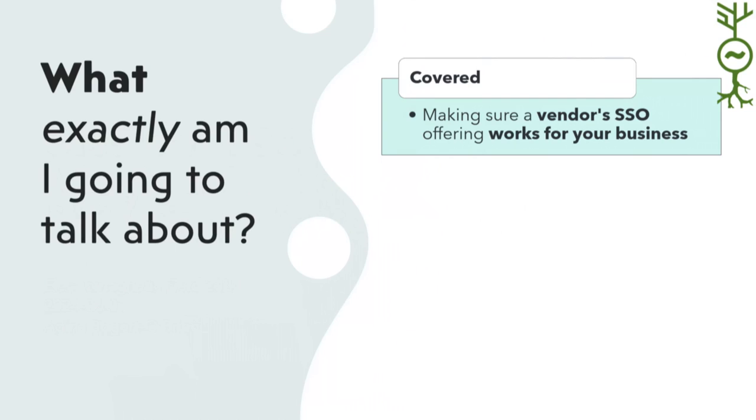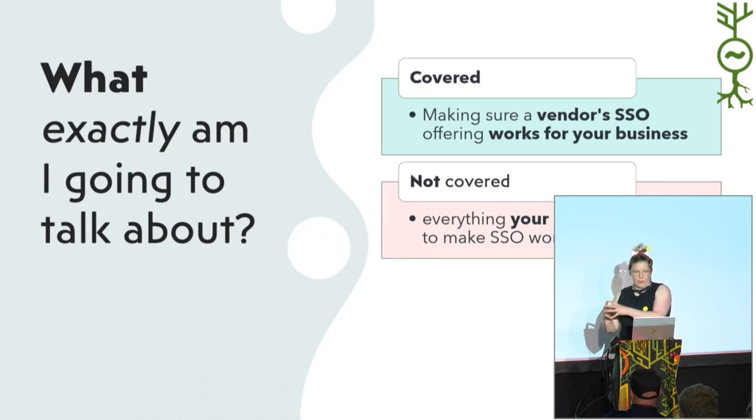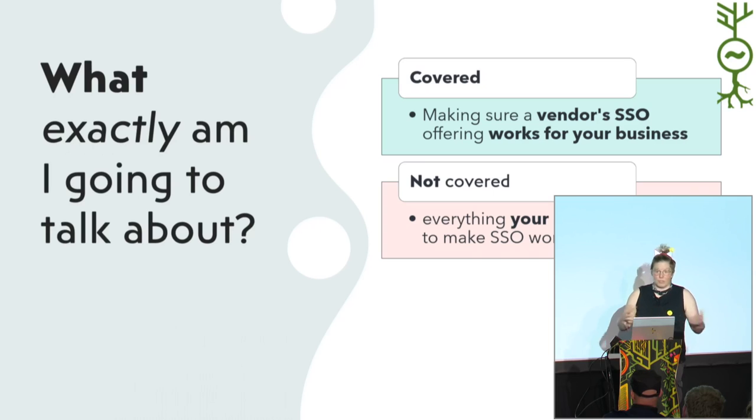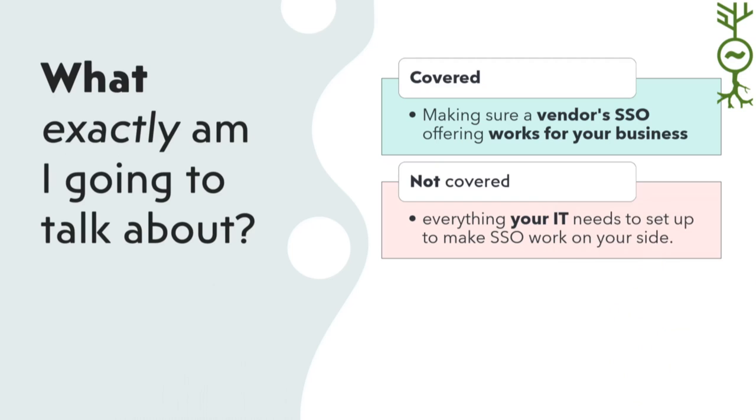I like to tell you what I'm going to tell you, so you know what to expect. What I'm going to talk about mainly is my perspective, which is that I work for a big company and we need to purchase services and stuff like that from other vendors. So I need to make sure that the vendor's single sign-on works for my business. I'm not going to cover the nitty-gritty technical details of almost anything, to be honest, specifically setting up your identity provider and making sure that all of your things are configured properly. That's not the side I'm going into, because my IT have very clever people working on that already at my company, and I didn't work too hard on that side.